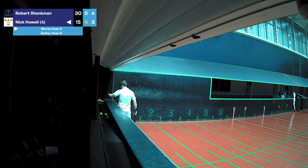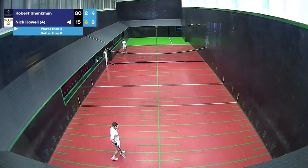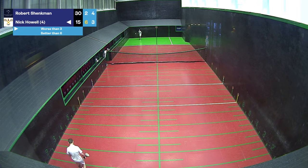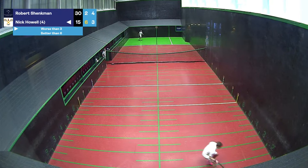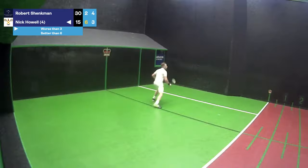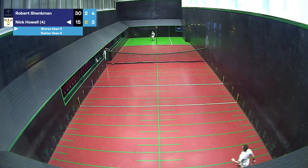Quick reminder of our other matches coming up on our quarterfinal Thursday here at the British Open. So after this, we will have the all-British tie of Bryn Sayers and Ben Taylor Matthews, two players who know each other's games extremely well. I think it will be an extremely tight match.